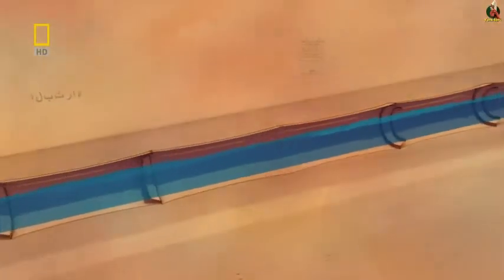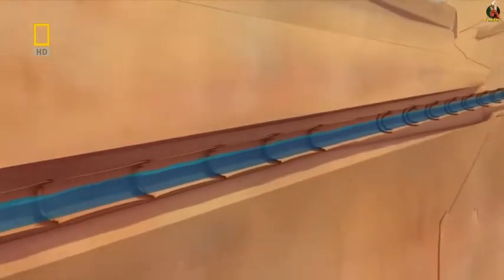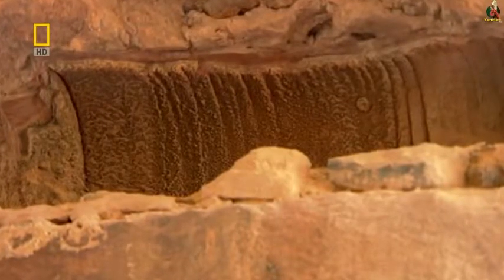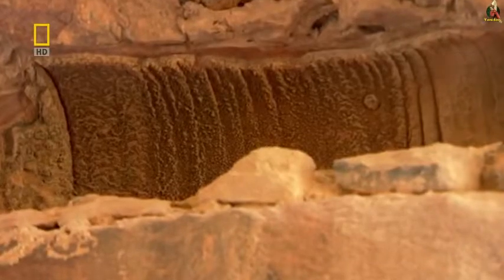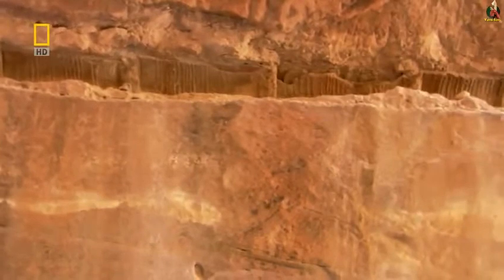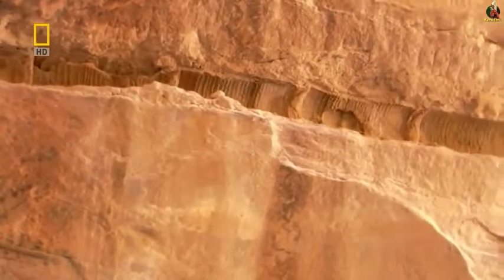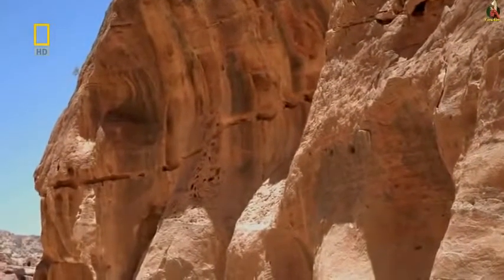Petra's water pipes were perfectly designed to achieve this flow. The Nabateans got the maximum amount of water through their pipes with the minimum amount of risk. Over 2,000 years ago, these ancient people were specialists in hydraulic engineering. They have mastered the hydraulic principles of flow in pipeline systems to a degree only matched in the 21st century.